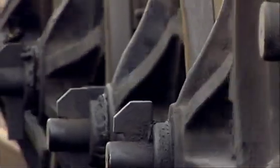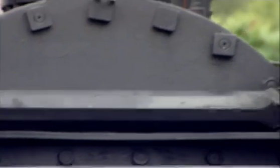In the next episode, I'll be looking at how the Welsh coal and iron industry spurred on developments in steam transport.